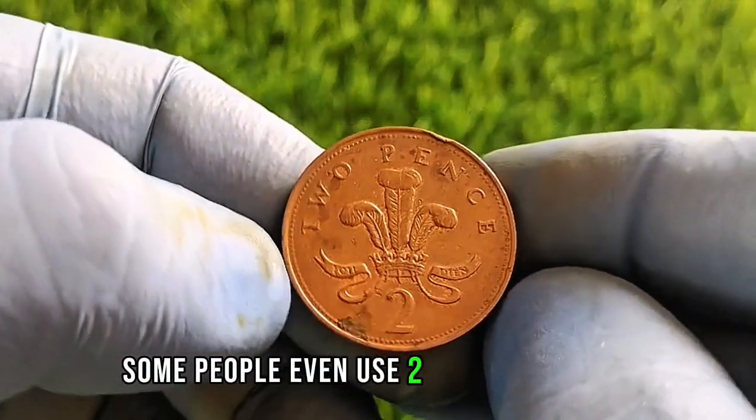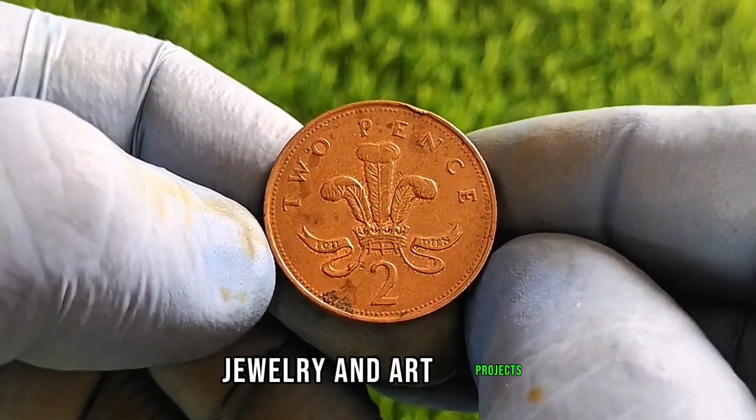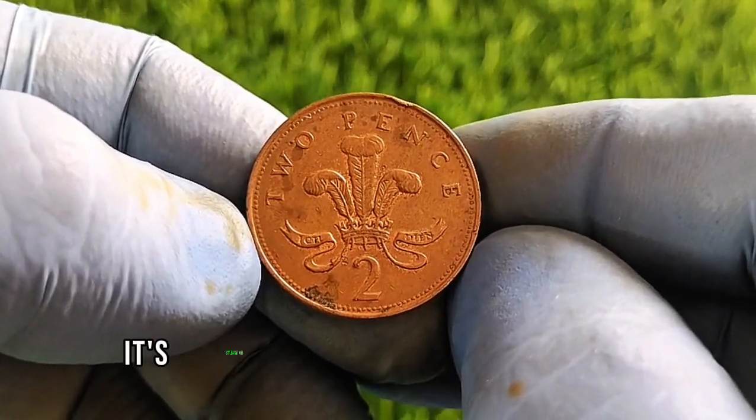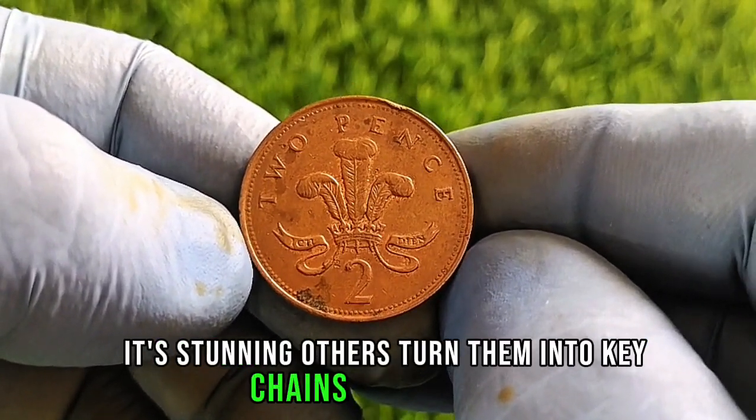Some people even use 2p coins for craft, jewelry, and art projects. Ever seen a tabletop made of polished coins sealed with resin? It's stunning. Others turn them into keychains or necklaces.